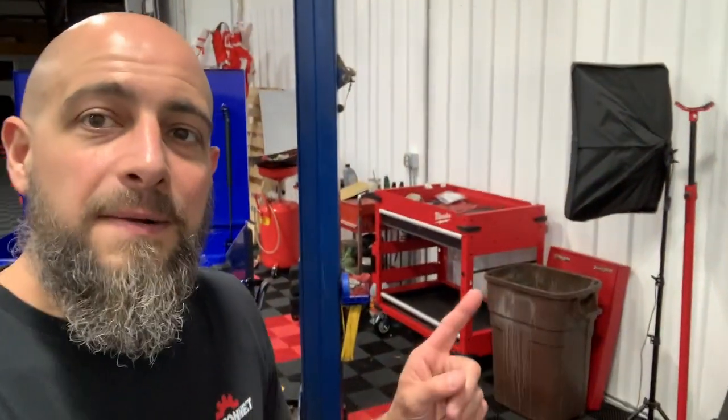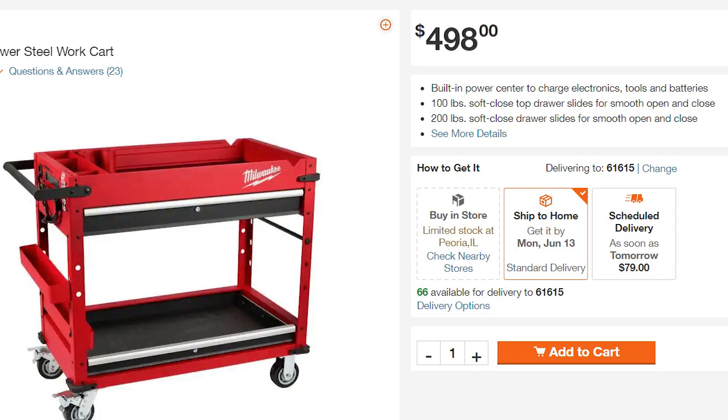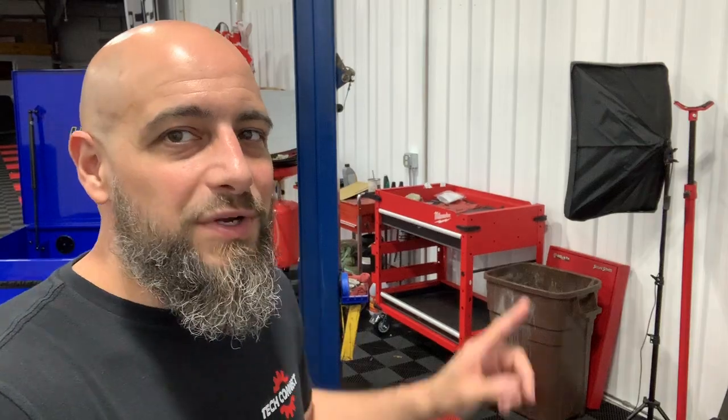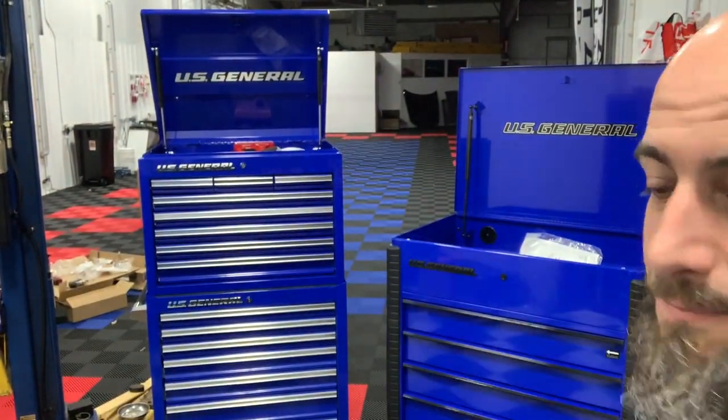One of my other recent purchases, which I haven't made a video on yet, is this Milwaukee tool cart over here. All right, this cart is the bomb. It's $500 for this cart. I don't see $500 there though. Look at this cart for $500, and then look at these setups for $600.